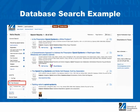So in this example, I went to the library website and I did an article quick search for opioid epidemic. When the results popped up, I went to limit to and I clicked on peer-reviewed in order to get peer-reviewed articles.